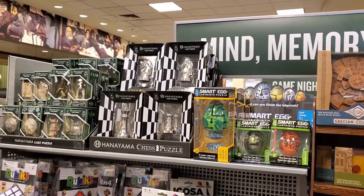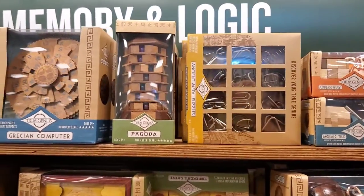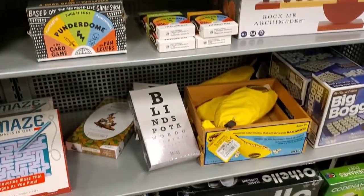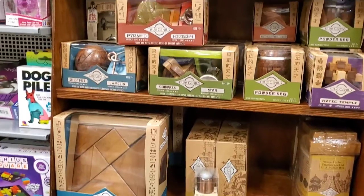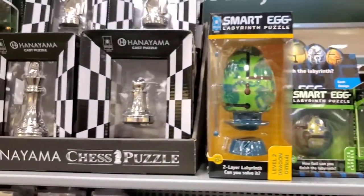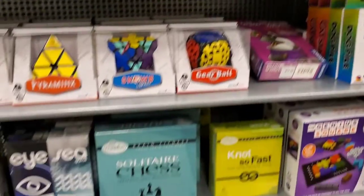Really, all of this is just for your eyes anyway. But yeah, I love this. Some cool puzzles to get. A lot of stuff to occupy your time since the reopening, for obvious reasons. Alright, so yeah, the puzzles, really cool. Love that there's so many.